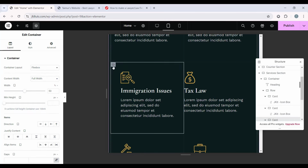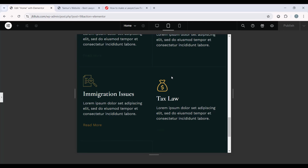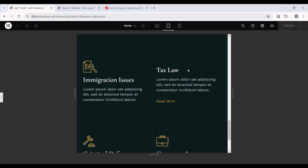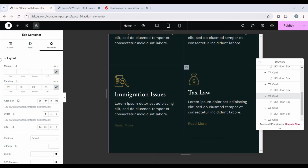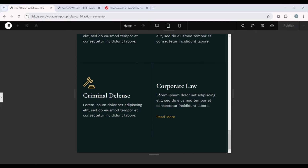Let's quickly do it. Alright, so padding is really equal right now, but our border is still not equal. It's looking kind of weird because in the tablet mode, this one doesn't have the border on the left side. Let's just open this and select this individual card. In the style border, add the bottom border and right border like this, and it will become like this.